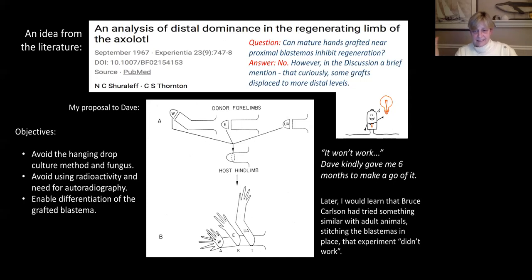Later I would learn that another scientist, a very prominent limb scientist named Bruce Carlson, had tried something similar with adult animals and it hadn't worked. And Dave knew about that. So that's why Dave said it won't work. But when I talked to Bruce Carlson later, he told me he actually sewed the blastemas in place. And I think that's why it didn't work, because if you sew something down, it's just not going to move.